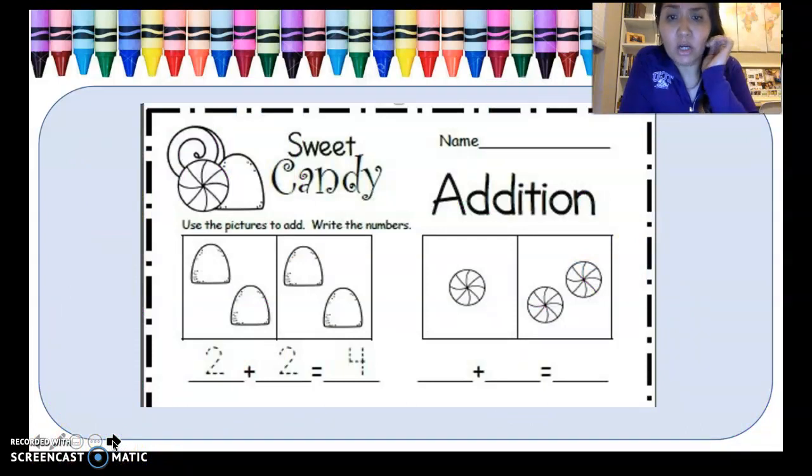Here we are going to review addition. Before we went on break, we were working on addition, okay? So I just want to remind you guys how we were doing this. We were counting the objects and then we were writing down the number. Are you ready? Let's practice. 1, 2. I write 2. How many candies do I have here? 1, 2.